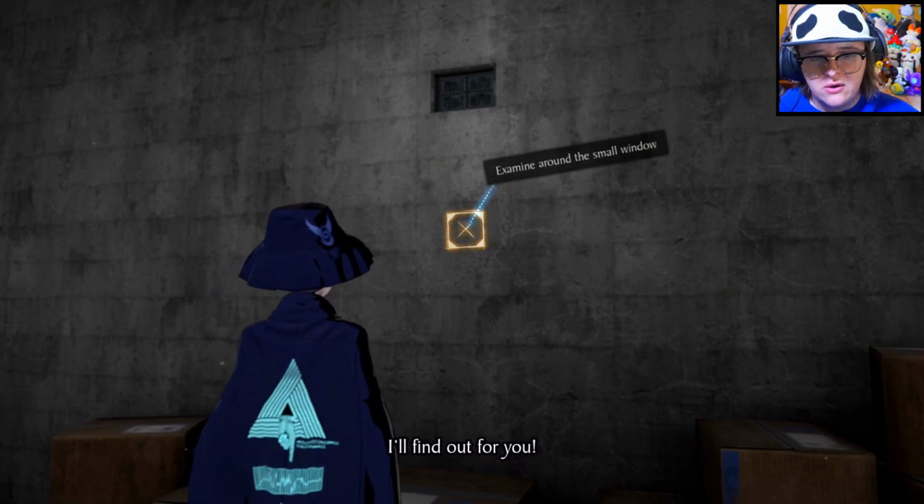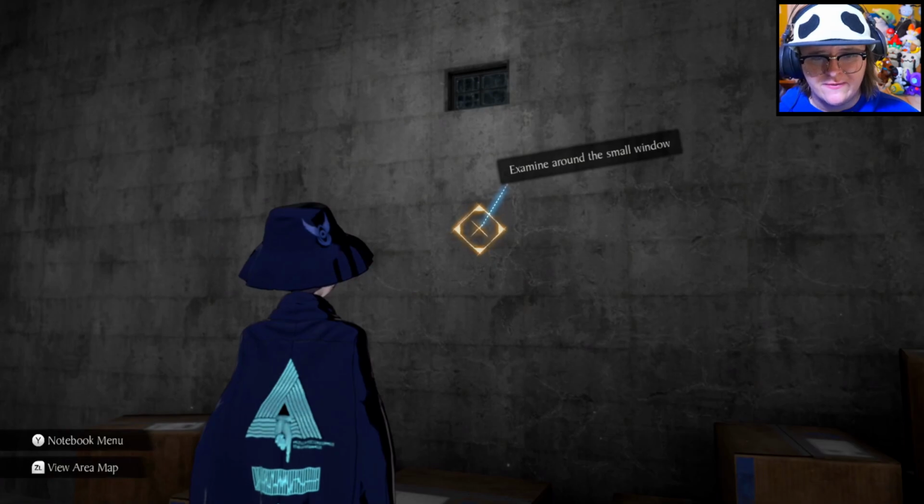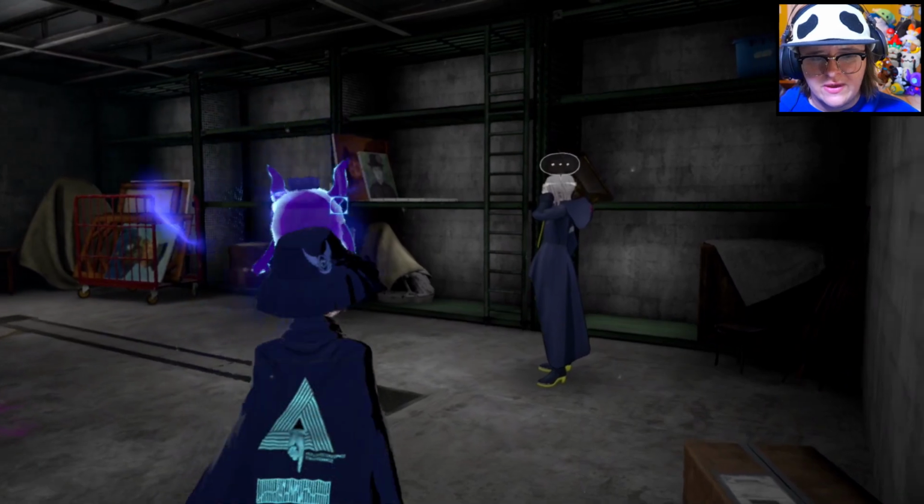We got a window. Although that doesn't look big enough to get in or out of, though. That's interesting. There is a ladder here, though.